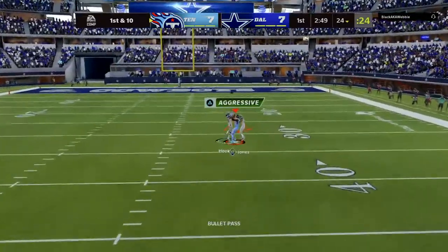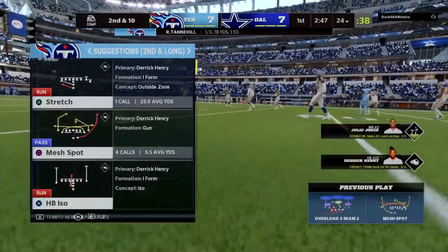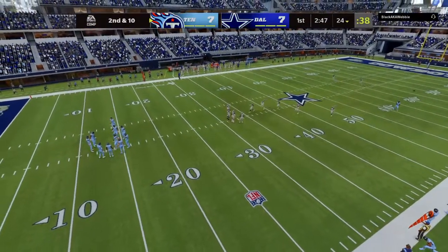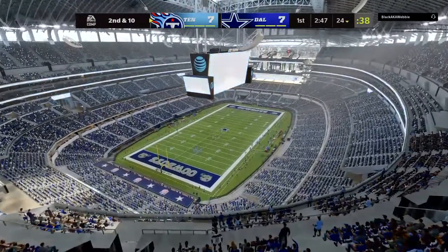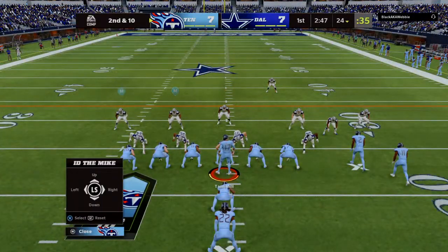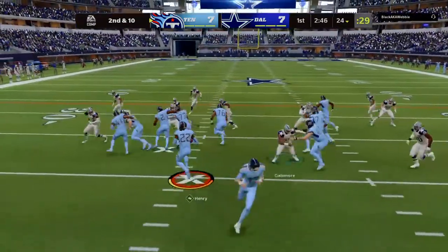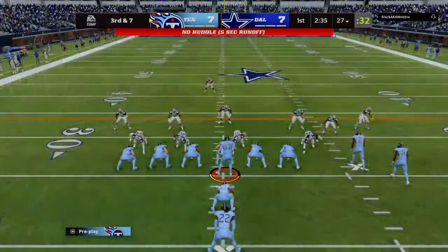Looking deep for Julio. And this incomplete. An excellent play downfield on the football. Might have had a shot to pick it off even. But it's 2nd down. From the 24, they'll go again on 2nd and 10. Tannehill going to turn and give this to Henry. He'll get only 3 there, so it leaves him with a 3rd and 7 ahead.